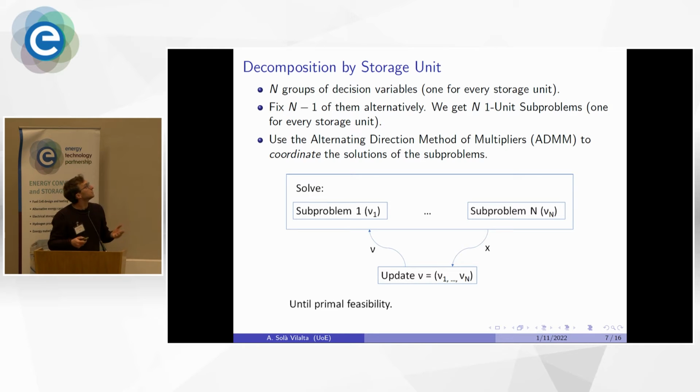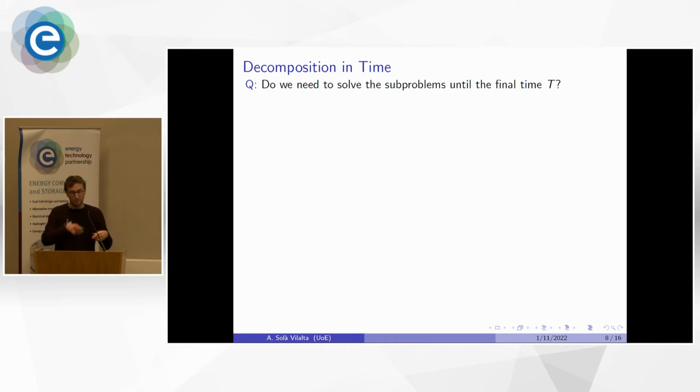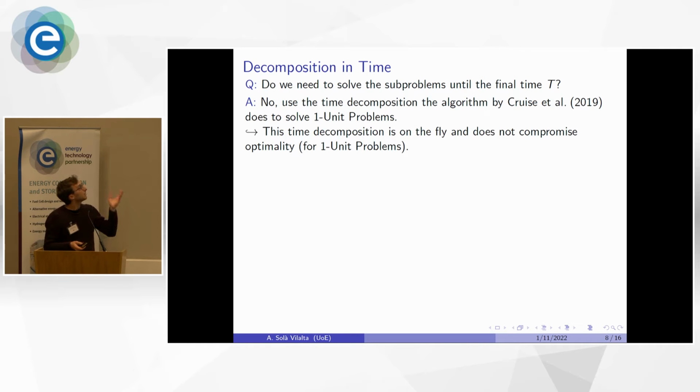So now moving on to the decomposition in time, the key message is that all the subproblems are one-unit problems. So they potentially have a long time horizon, and a natural question to ask is, at every iteration of this loop, do we need to solve all the subproblems until the final time? We propose not doing so, and instead use the time decomposition algorithm from the literature by Cruz et al. from 2019, used to solve one-unit problems, because all the subproblems we obtain are one-unit problems. A key feature of that algorithm is that it uses a decomposition in time that's done on the fly, while obtaining the optimal solution, and that decomposition does not compromise optimality. So that's for the one-unit case. Of course, in our case, optimality might be compromised, but that's what we have.